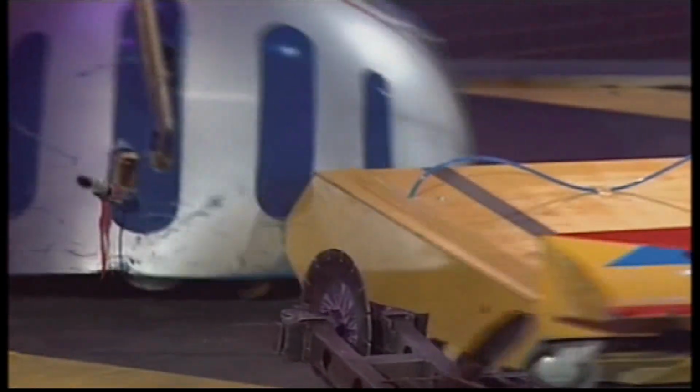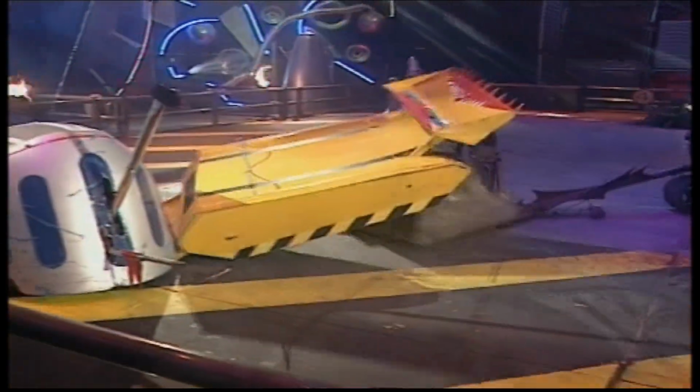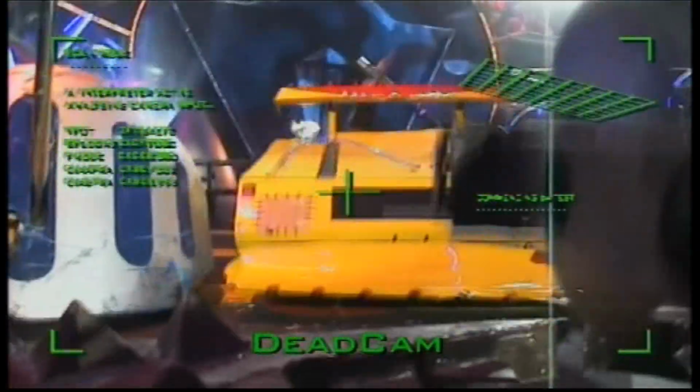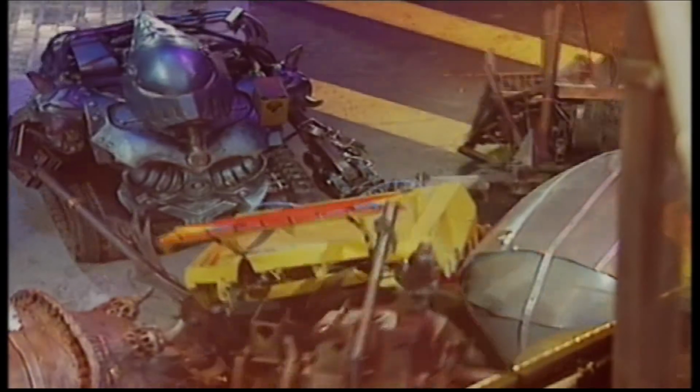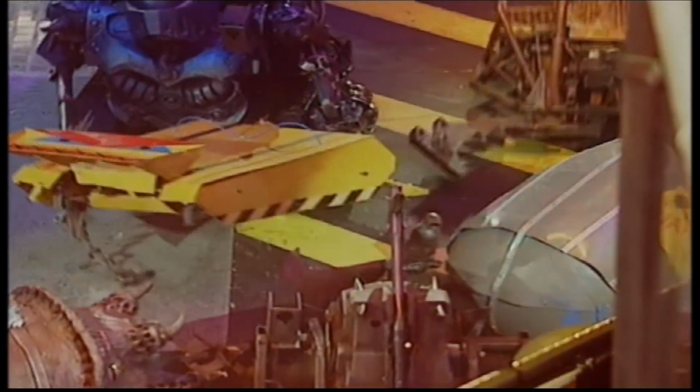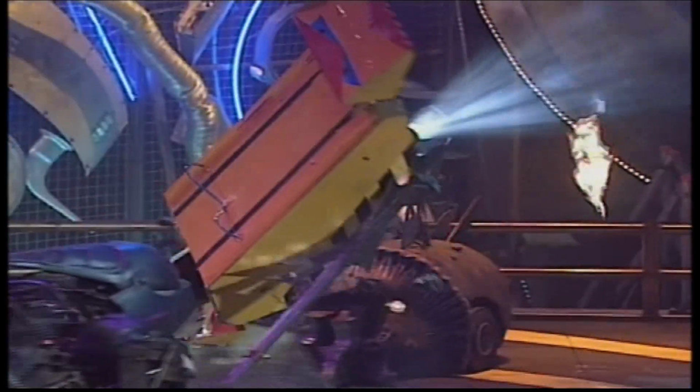And on the spikes, here comes Shunt and also Dead Metal. To the right of your screen, there's Shunt at the top. Dead Metal with a circular saw. There's the Dead Cam on the front. Hey, this is the meat and gristle of Robot Wars. Plenty of damage being inflicted. There's Sir Kill-A-Lot! Hoisting aloft Killdozer!